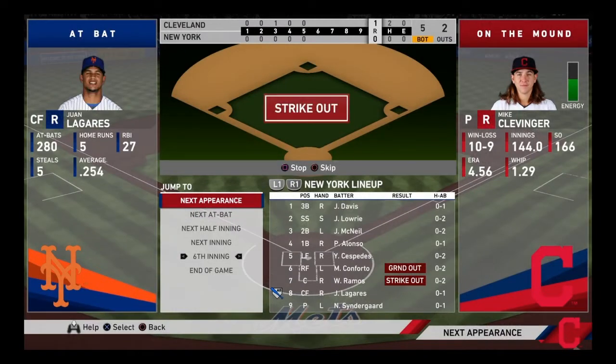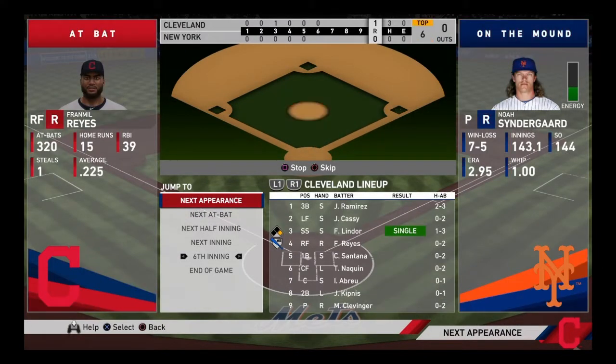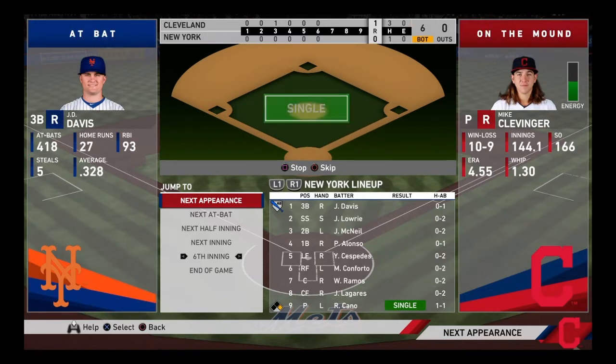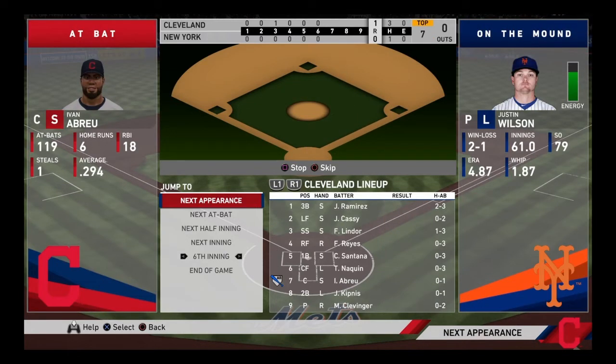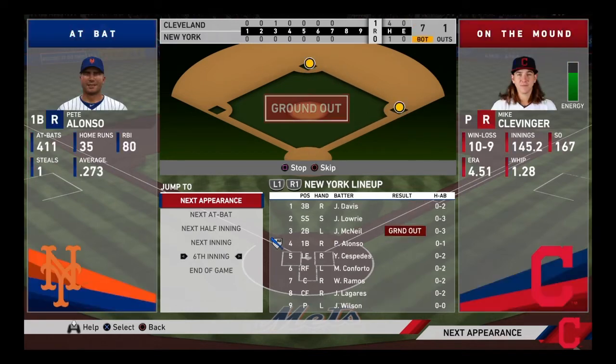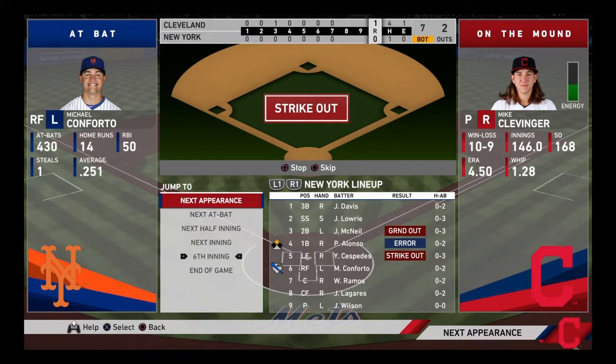Play ball. Three. He's out. Three. Out. Good. Three. Out. He's out. Good. Three.